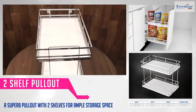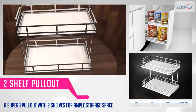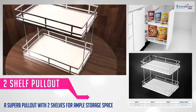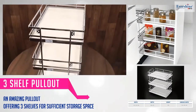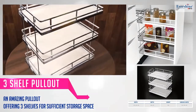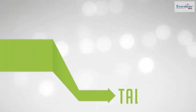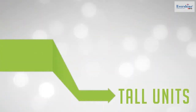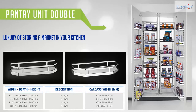Two shelf pullout. It is a superbly designed pullout with two shelves for ample storage space. Three shelf pullout. Made from scientifically proven materials and state-of-the-art technology. Tall units. Pantry unit double.